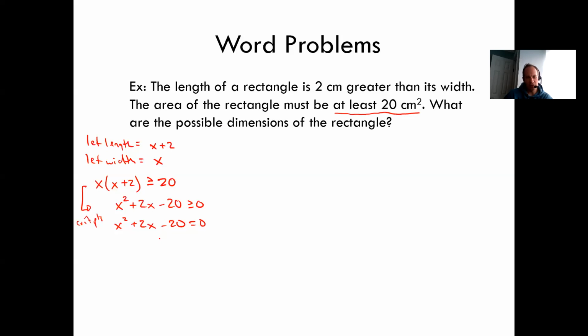Okay, so solving this. Now, is this something that is factorable? Two numbers that multiply to negative 20 and add up to 2, I don't think that's possible. So yet again, I'm going to use the quadratic formula.